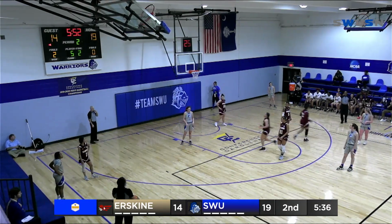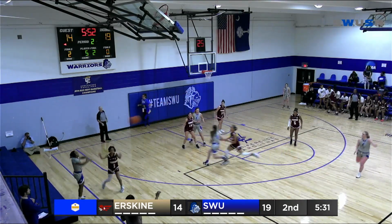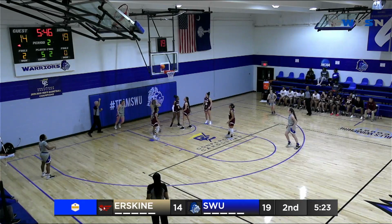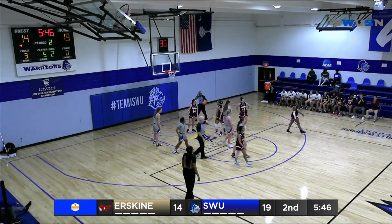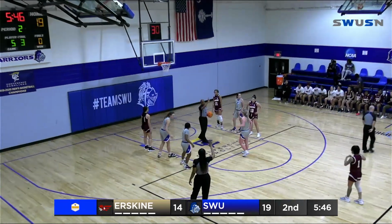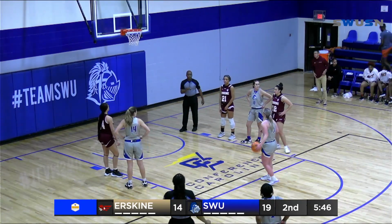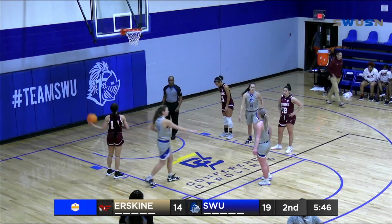Number 33, Katara Henry will come off, and number 14, Amaya Richardson will come back in for the Fleet. Griffin has it up top, gets it to Hendricks, hands it back to Griffin. Can't finish, but draws contact, and Warriors will go back to the free throw line. Lexi Griffin, a transfer from New Hampshire, has found her way recently into the starting lineup.